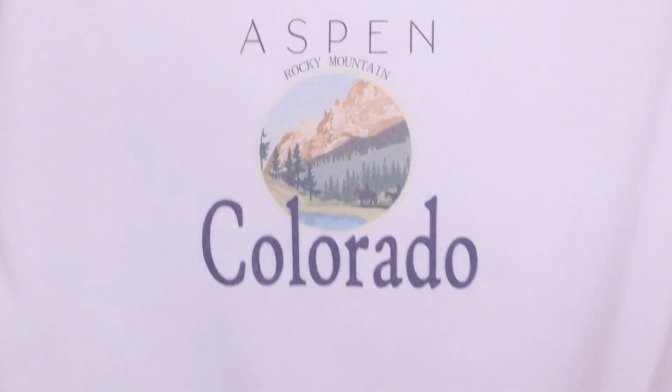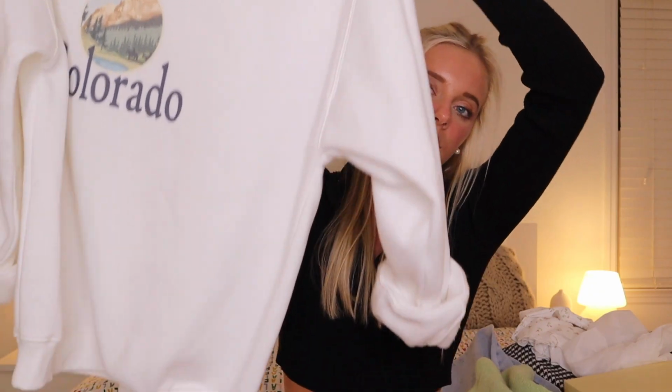It's so cute. I have plans to go to Colorado early 2023. So I'm so excited to get this and wear it there. I'm literally going to be such a tourist and wear it on the plane. Yeah, so cute. I love. But yeah, that's everything. Little mini haul. I'm going to throw on some outfits and show you guys how to put them together, or at least how I would wear them. Let's get into that part.